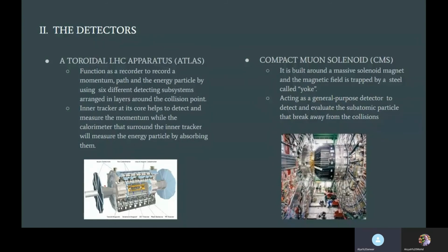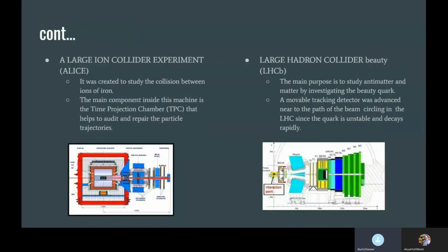Next is CMS. CMS is also similar to ATLAS as a detector, to evaluate the subatomic particles that break away from the collision. Next is A Large Ion Collider Experiment, or ALICE. ALICE has to measure as many escaping particles as possible, totaling up to several tens of thousands, and record their number, type, mass, energy, and direction in order to infer from the debris the existence and properties of matter under the extreme conditions created during the instant of collision. Simply put, it is similar to ATLAS. It detects the particles after collision, and then helps to audit and reconstruct the particle trajectories.